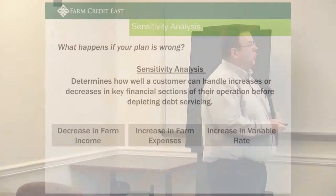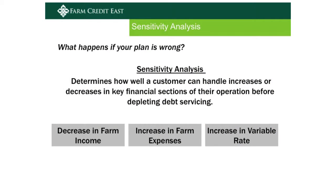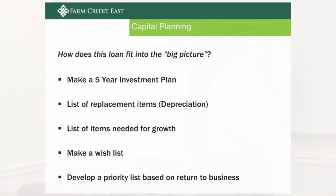Yeah, increase in variable rate. That's a big one to be thinking about today. We've been at low interest rates for a significant amount of time, record low interest rates. There's only one direction our interest rates can go. I'm not a predictor. I'm not predicting that they will be going up, but there's only really one way they can go. So we need to take that into account when we're doing that.